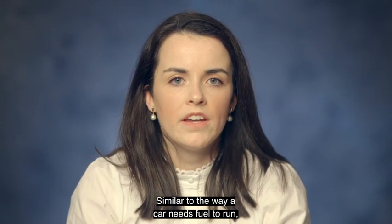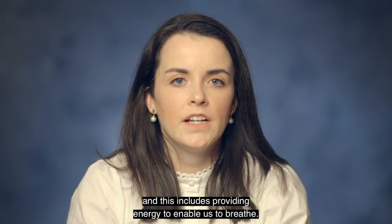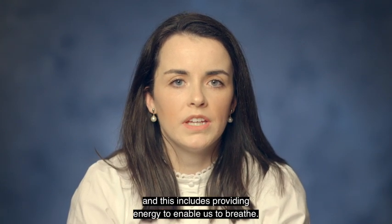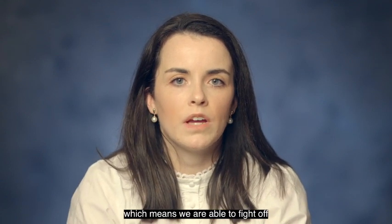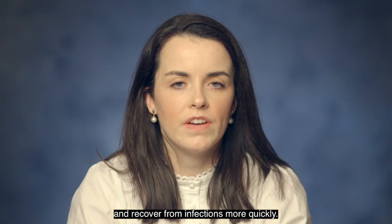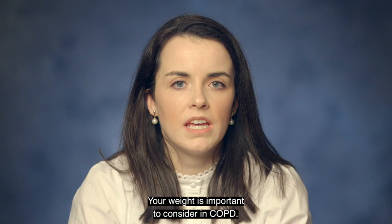Similar to the way a car needs fuel to run, food is fuel or energy for the body, and this includes providing energy to enable us to breathe. Eating well also promotes a strong immune system, which means we are able to fight off and recover from infections more quickly. Your weight is important to consider in COPD.